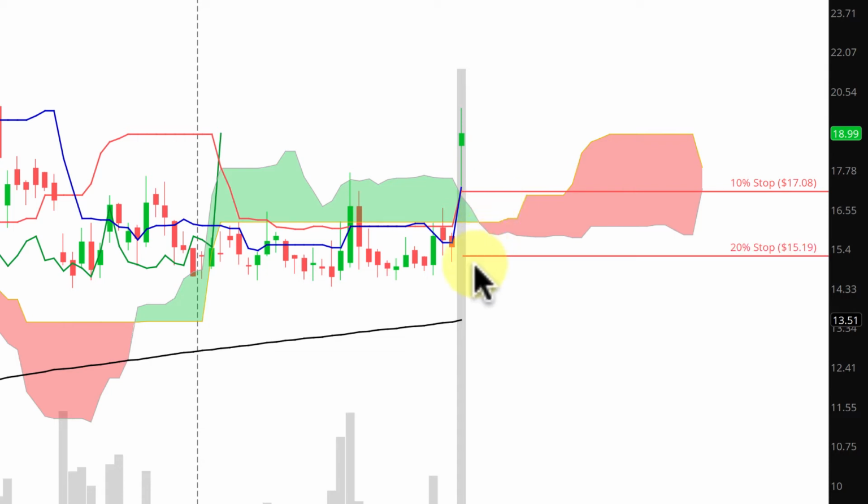So a 10% stop is a little bit tight, where current market action could come down and stop you out, where a 20% stop does give you a little bit of support of the cloud in between market action and the stop, as well as the blue line and the red line. The Ichimoku lagging green line is free and clear above market action and the other lines, and so that is a sign of momentum to the upside.